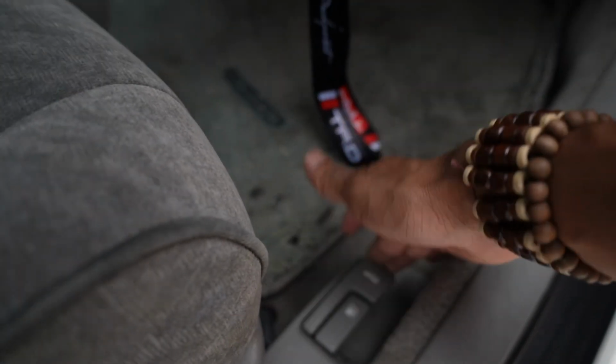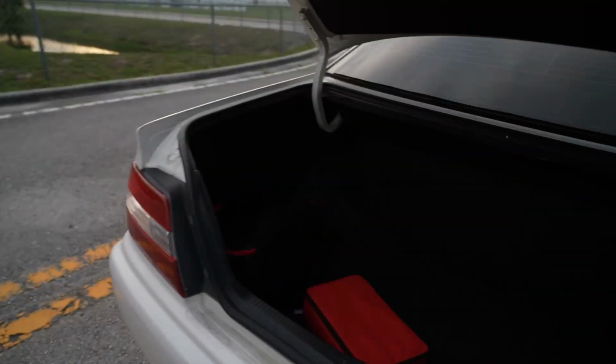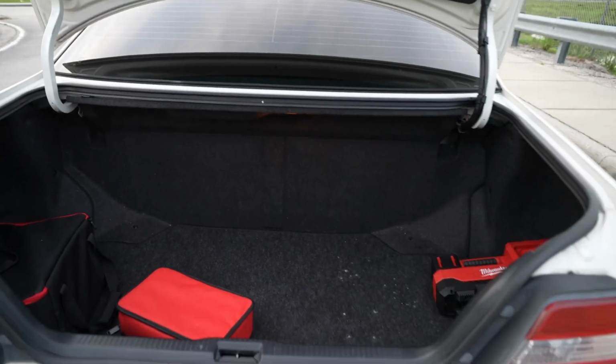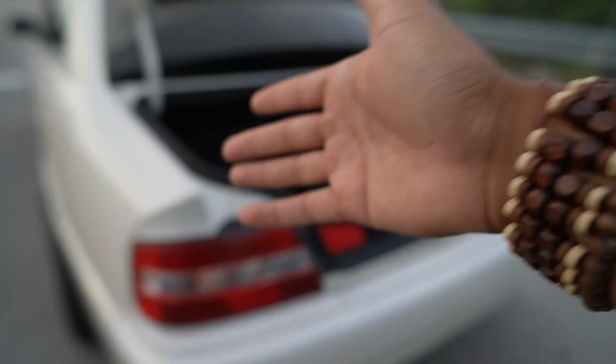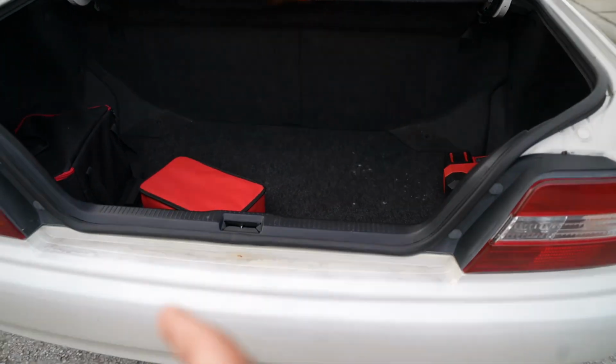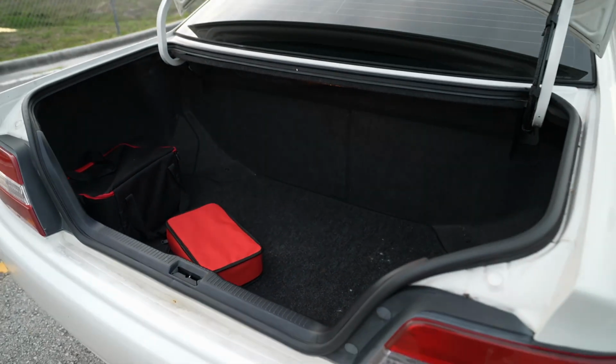Hop into the trunk. This will be the fourth reason why I suggest y'all get this, or why the Chaser is the best daily. Look at the size of this trunk, man. A grocery getter that you can push 500 horsepower with. That is crazy. I don't mind my tool bag and all that stuff, but it has a spare under there. I don't feel like taking it out, but there's a full spare and jack that hasn't been touched. And just the overall cleanliness of the trunk is crazy, and the size of it.